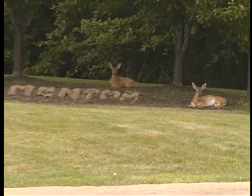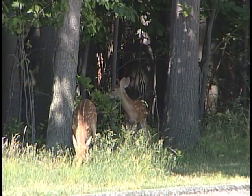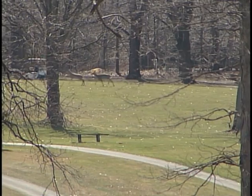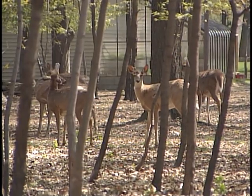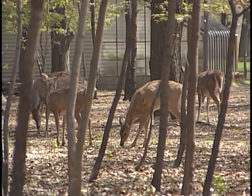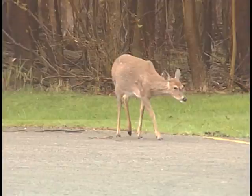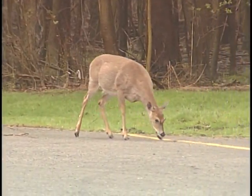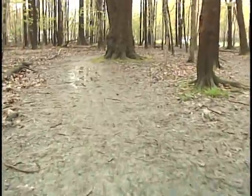This has become a common sight all over northeast Ohio. White-tailed deer grazing in the open, unafraid of cars or human beings. As the deer population has grown, the deer have expanded their feeding zones to include public areas, neighborhoods, and city streets. Because of this overpopulation, the deer's natural food source has been depleted, and this changes the entire ecosystem.